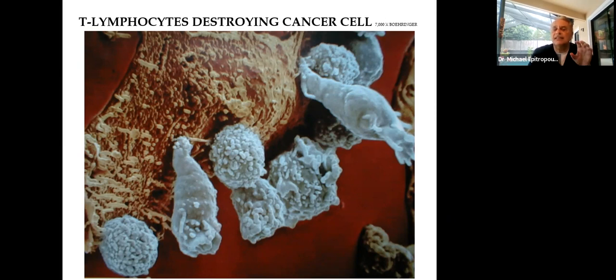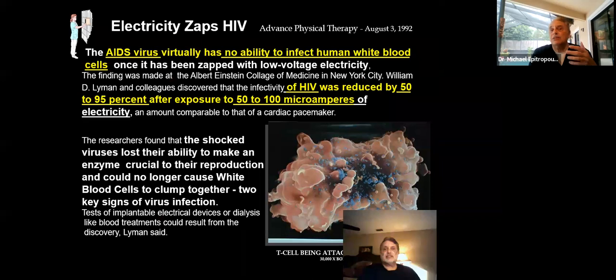It's the microcurrent that stimulates the activation of those killer cells, those T lymphocytes, so that you can continue to make them each day, because as we get older, we don't make as many T lymphocytes, killer cells. We need to stimulate the production of them. That's what the microcurrent helps to do.